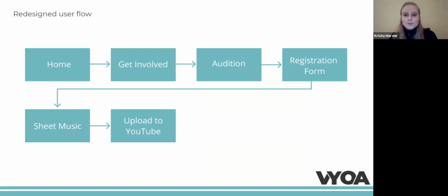And now I'll hand it over to Veronica, who will discuss how we turn these wireframes into a fully finished design.